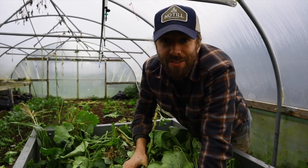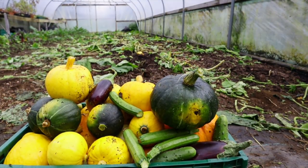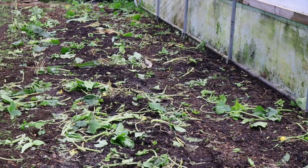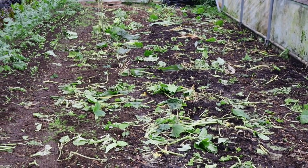We've got ourselves a nice little haul, nice little basket of mixed squash, summer squash, winter squash, courgette. It's going to be plenty for the house. We've done our best to leave the majority of the plant's roots behind in the soil to keep on doing a bit of work with regards to biological action. We'll cover up the beds with a tarp and any of this residue will just break down in situ. We don't need to do anything to these beds until early next year.